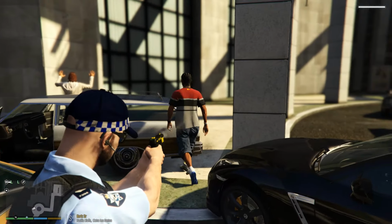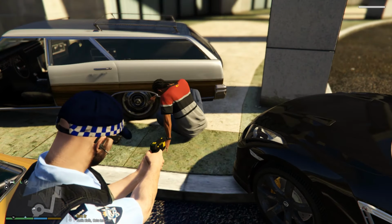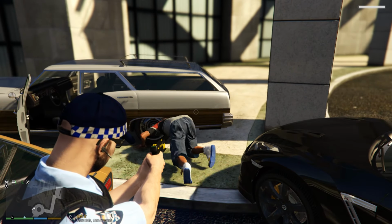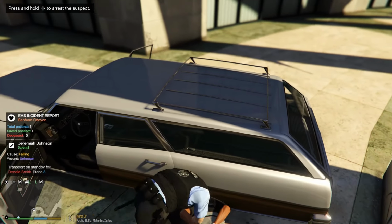The fuck do you think you're doing? Oi! Get on the ground! Police! Stop whatever the hell you're doing! You can try and run away from me. Get your dumbass on the ground and get your hands up. Well, your hands are already up. Get your dumbass on the ground. Code 4. And excellent, EMS was able to revive that guy.